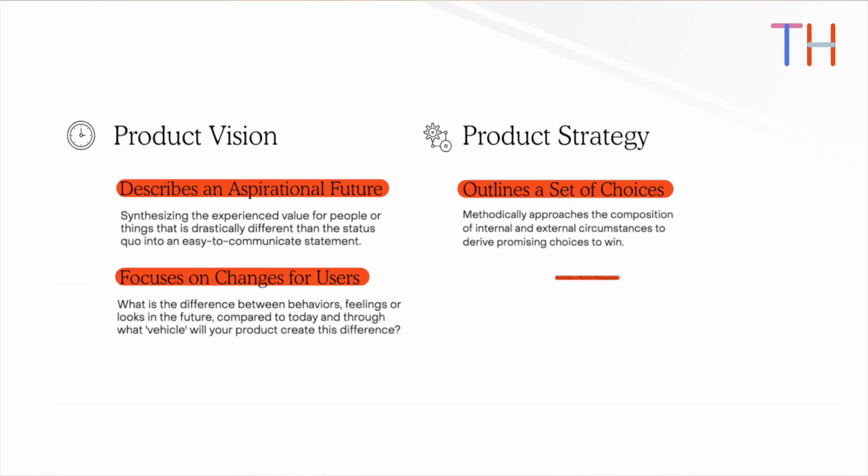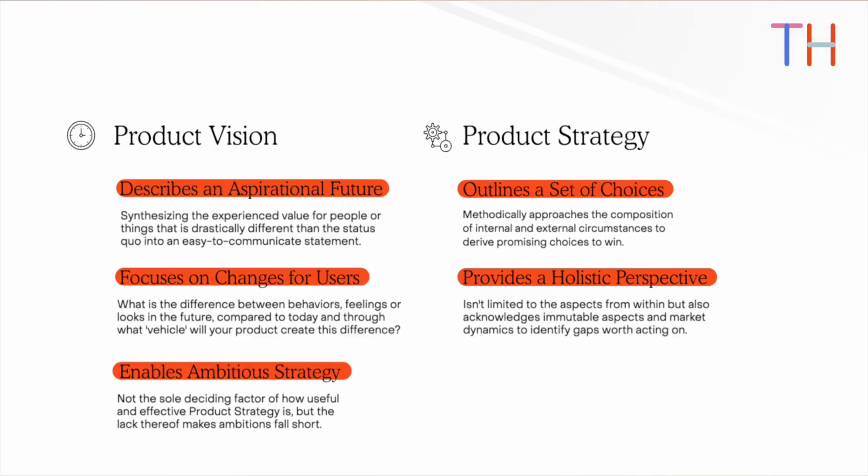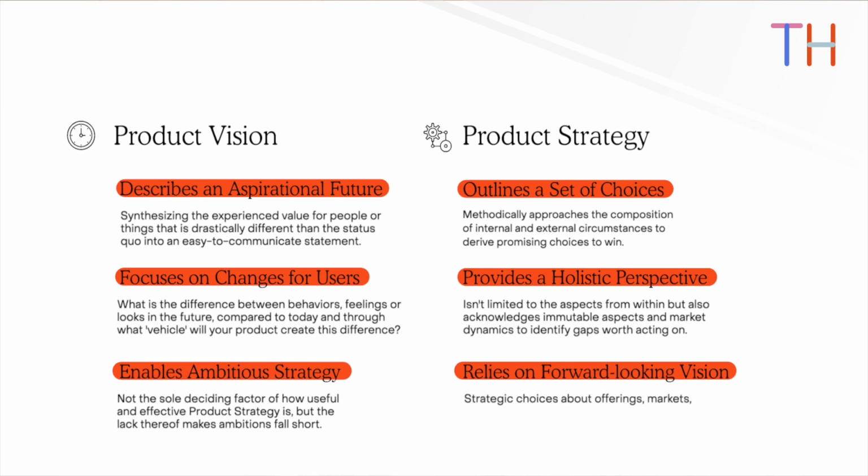Product strategy provides a holistic perspective. It isn't limited to the aspects from within, but also acknowledges immutable aspects and market dynamics to identify gaps worth acting on. Product vision enables ambitious strategies. It's not the sole deciding factor of how useful and effective product strategy is, but the lack thereof makes ambitions fall short. Product strategy relies on a forward-looking vision. Strategic choices about offerings, markets, and user segments depend on the appropriate ambition level to not get sucked into iterative baby steps.